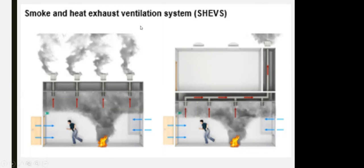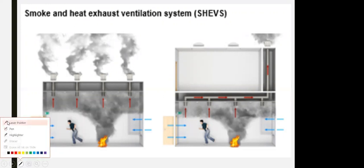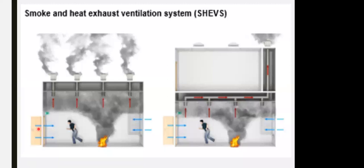In this case, you have to allow for makeup air, to allow excess air entering the building and the smoke to exit. What is the percentage for the makeup air? 15%. On average, we take 15% as a minimum. So we are extracting 85% and adding 15% makeup air, to create a differential of pressure itself.